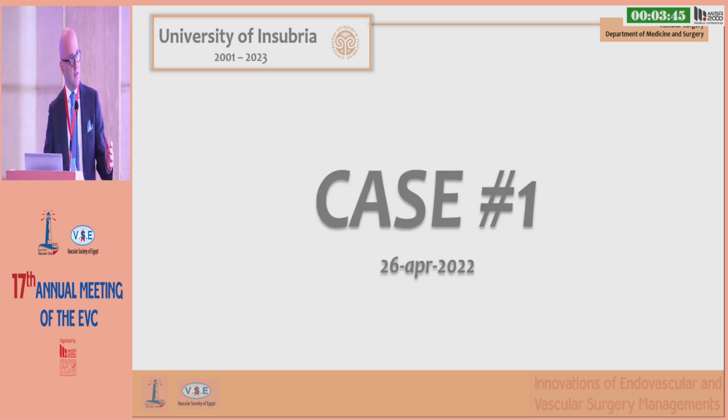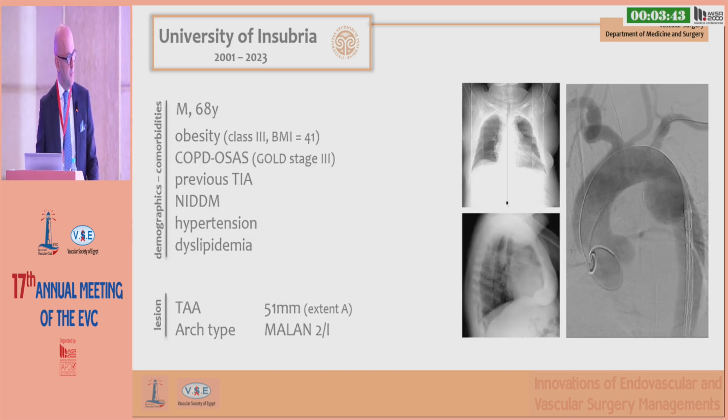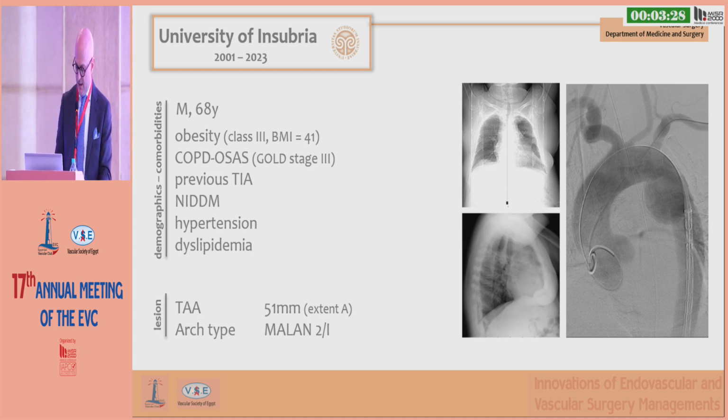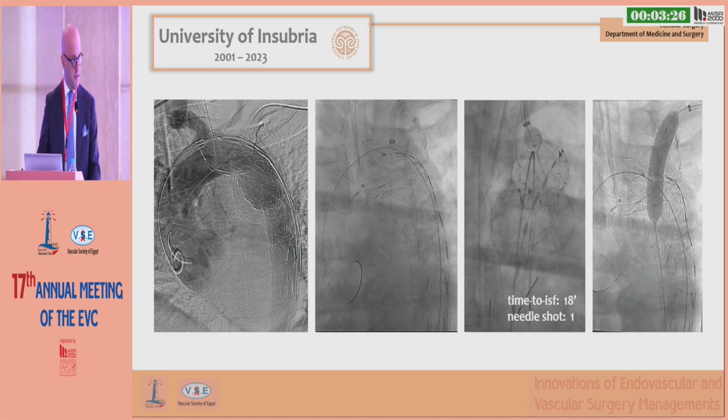Here are some of our institutional cases. Case one has been performed last year. A very obese, morbidly obese patient with a CO2 OSAS syndromes. You can see on the right-hand side of the slide the huge phenotype of this patient with the arch and the saccular lesion at the distal portion of the aortic arch.